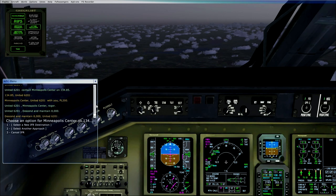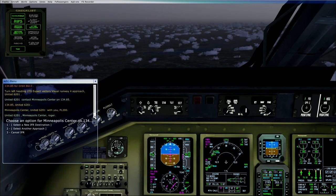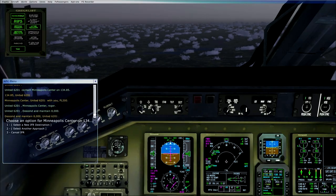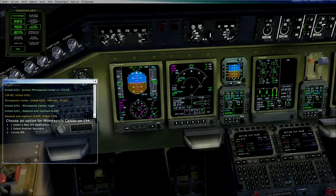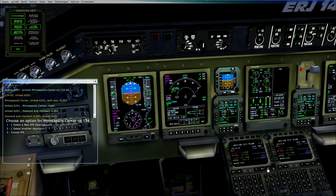How many miles away did they say we were? Come on, cooperate. 93 miles. So we got quite a bit to go still. I'm actually just going to go direct. Now we're 78 miles away, apparently.